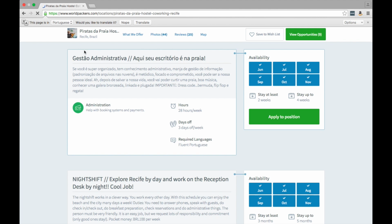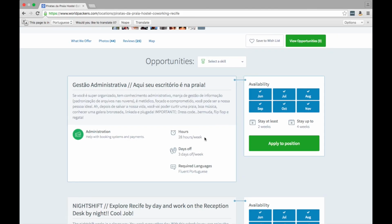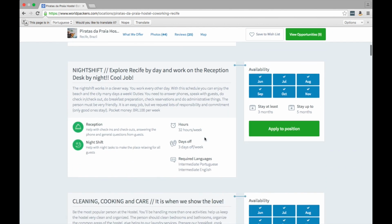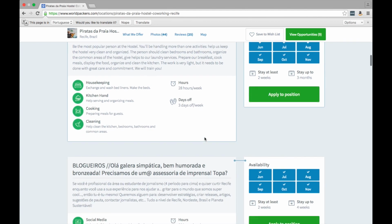This is the specific area where you'll find the expectations of each of the positions that this hostel is looking for. Administration, and then how many hours a week you'll be working, how many days off you'll have, and the required language. This one is fluent Portuguese, which I don't know. Every host will be looking for a different person to be working different jobs. So just look down at the jobs and see what kind of positions are available.